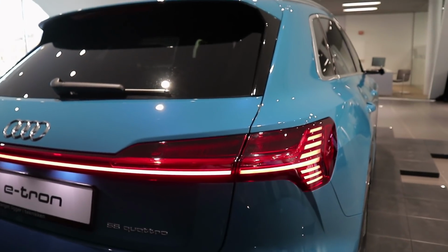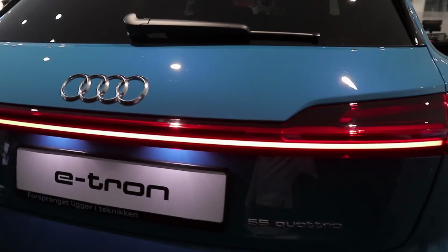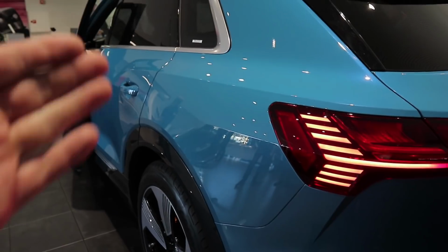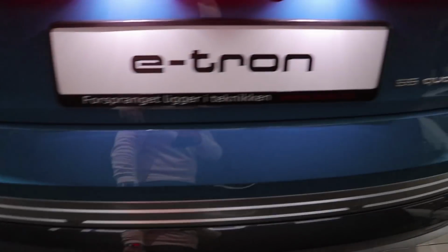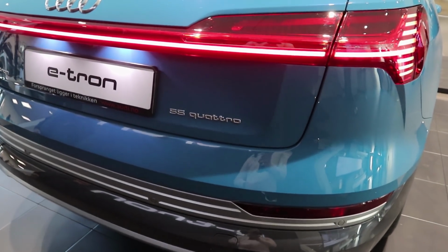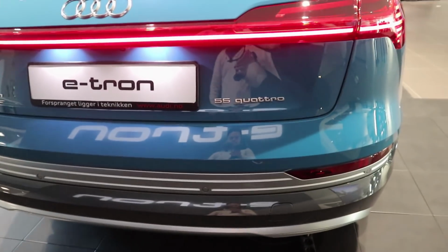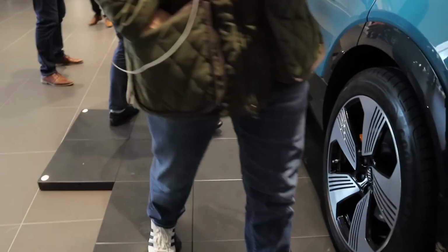Over to the rear lights. These are really cool. And you can see the LED bar over the whole width of the trunk there. And again, I do really like this color called Antigua Blue. E-Tron badging here, and then you have the 55 Quattro. So this is Audi's newest naming scheme. This has 408 horsepower from 2 electric motors, one on the front axle and then one on the rear axle.